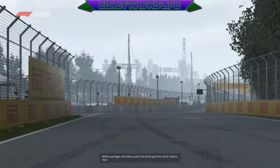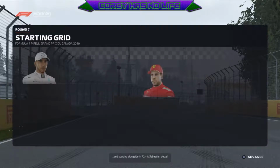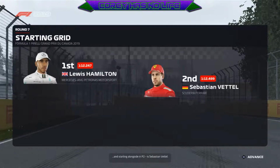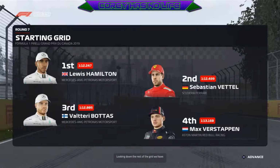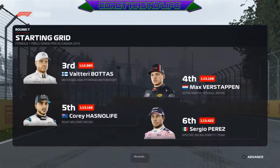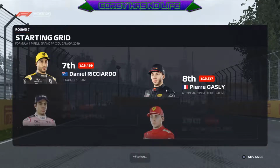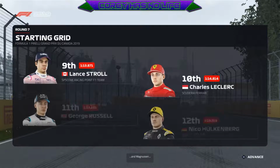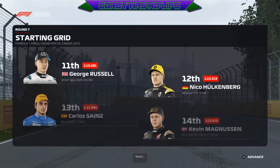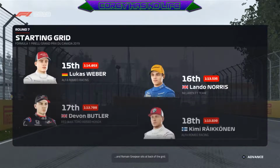Before we begin, let's take a quick look at the grid lineup for today's race. Lewis Hamilton lines up on pole position, and starting alongside in P2 is Sebastian Vettel. Looking down the rest of the grid, we have Bottas, Verstappen, Williams and Perez, Ricciardo, Gasly, Stroll and Charles Leclerc, Russell, Hülkenberg, Carlos Sainz and Magnussen, Weber, Norris, Devin Butler and Kimi Raikkonen. Albon and Romain Grosjean sits at the back of the grid.